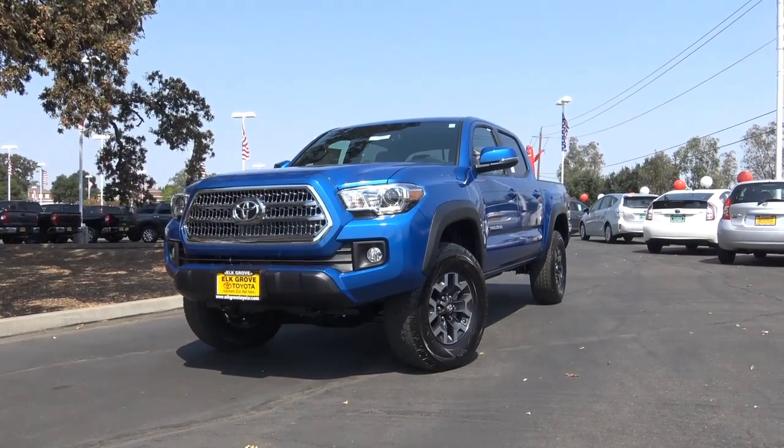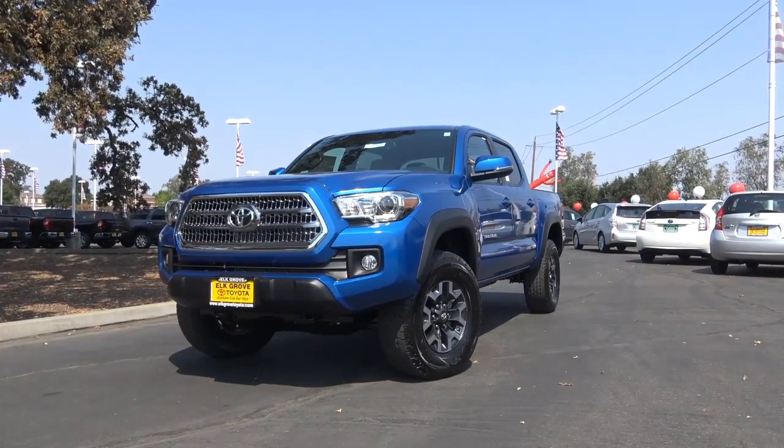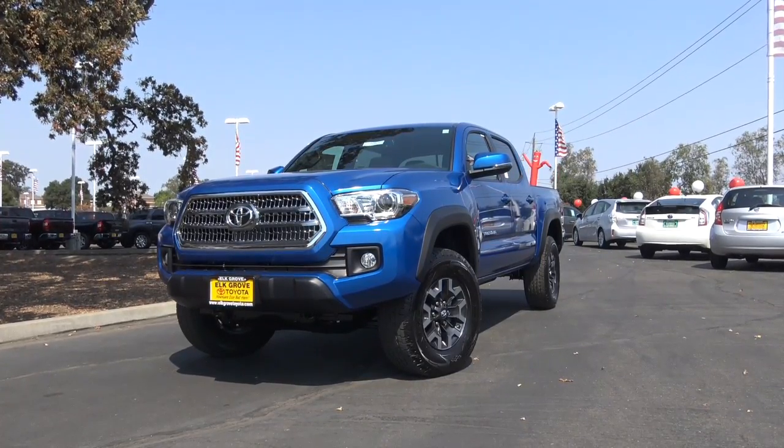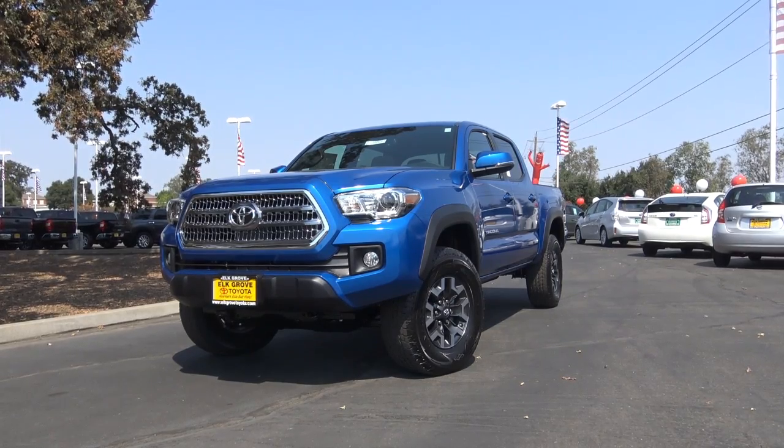So the 2017 Toyota Tacoma is one of the best mid-size pickup trucks you could buy, especially if you're looking for an off-road oriented one. It's also really reliable, and it provides good residual values, and it has plenty of technology to offer.